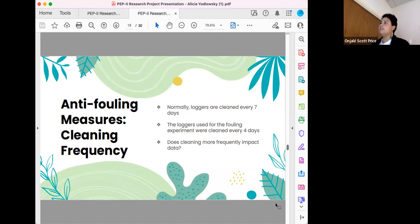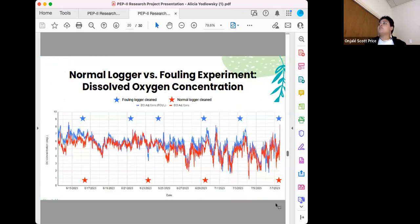So we wanted to see if cleaning more often has an impact on the quality of the data. So this graph shows the results from that. In red, we have the data collected from the normal logger, and in blue, we have the data from the fouling experiment logger, referred to as the fouling logger. And the little stars indicate when each one was cleaned. So in blue, that one was cleaned every 4 days. In red, that was cleaned every 7 days.